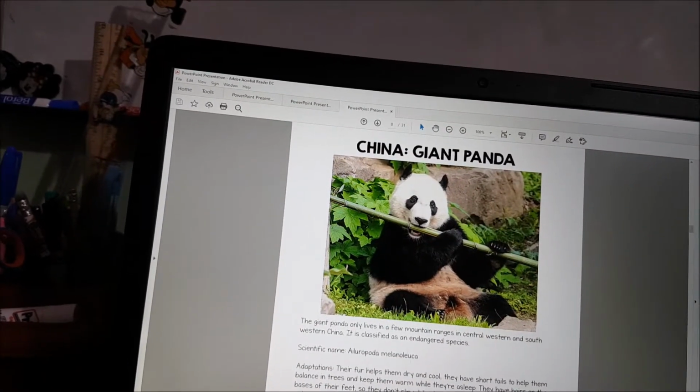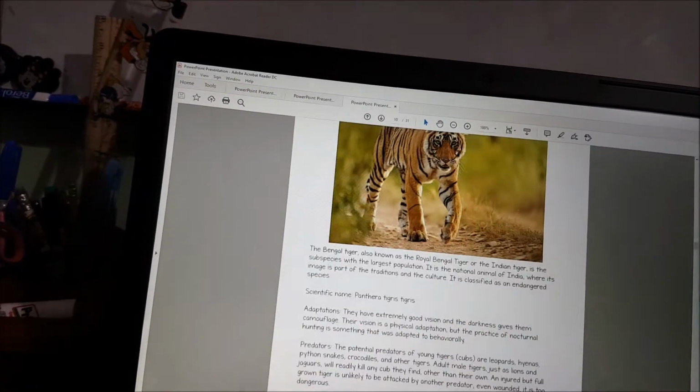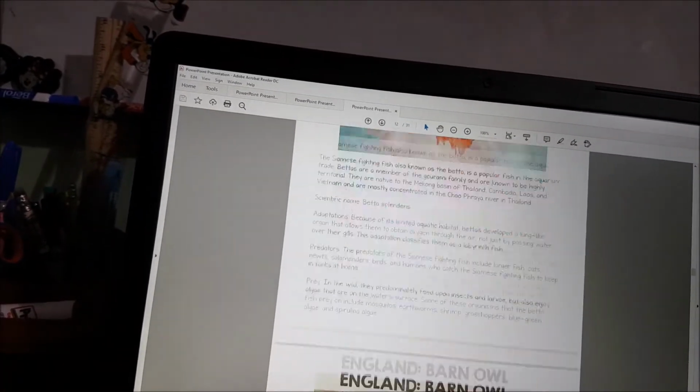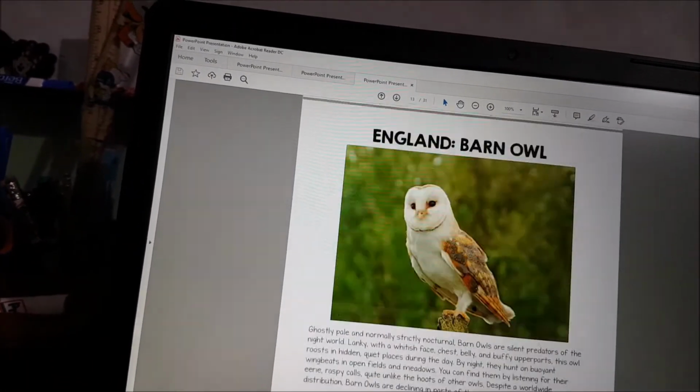I know someone who really likes pandas. My friend's daughter. No, I think that's lovely. Oh, they included the barn owl for England.